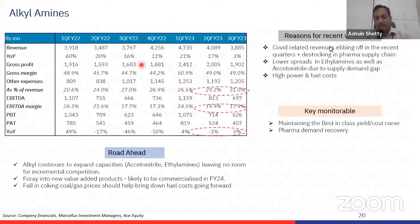So that demand has tapered off significantly in the last 12 months. So that had an impact. Secondly, what we are hearing, particularly in the pharma space, is that there's a lot of destocking happening even in the pharma space. Again, because of the same reason.